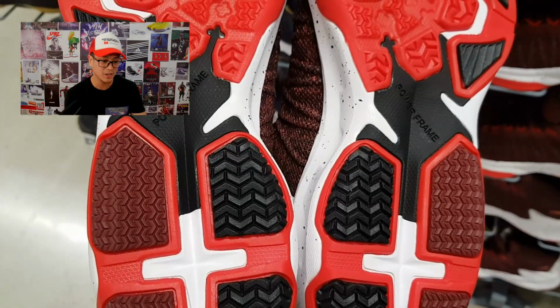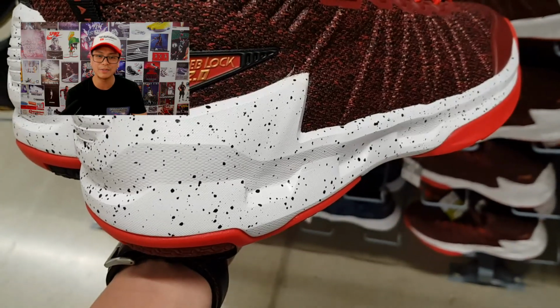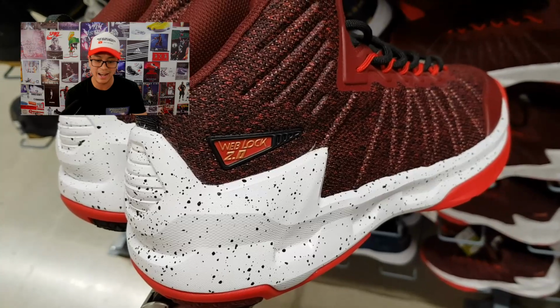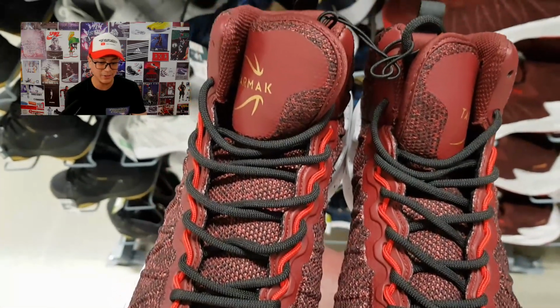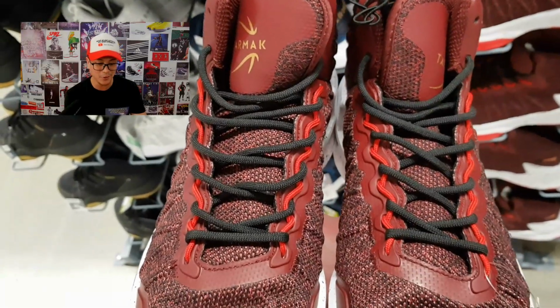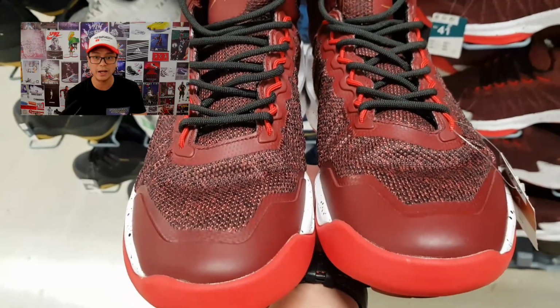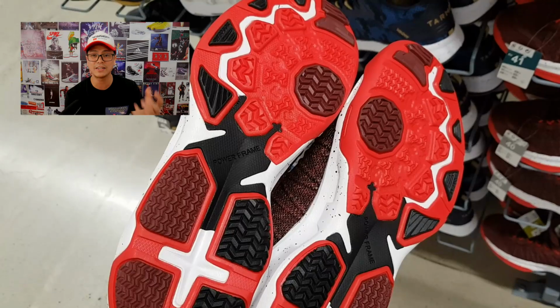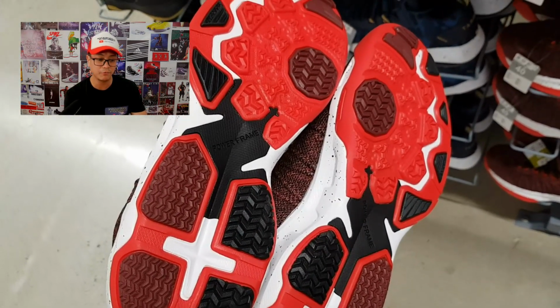2,700 pesos. The upper uses the Web Block 2.0 technology. All right, it has a high upper, it's a high top, right? The goal of the sneaker is to hold your ankle, to hold your foot in place. I told you I didn't try any sneaker on. We're just doing the eye test. We're doing an on-hand review here, but they seem formidable.